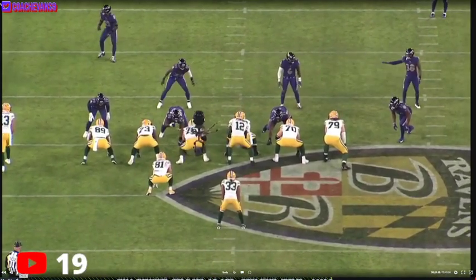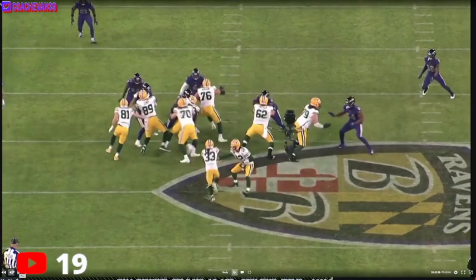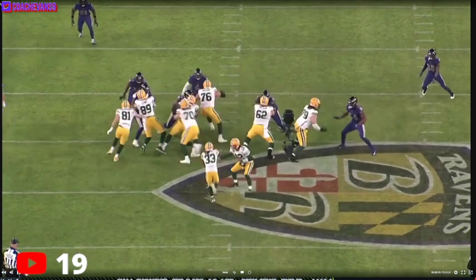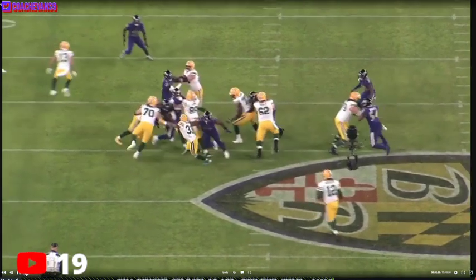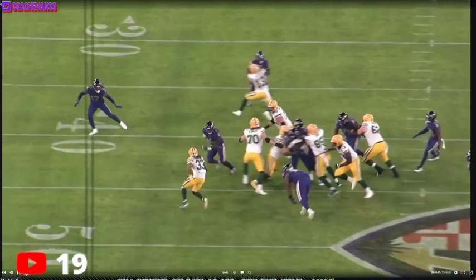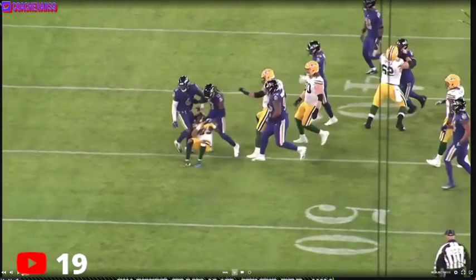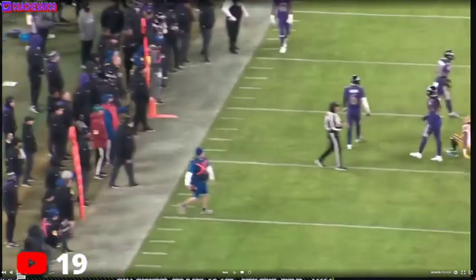Let's watch Queen on this. Queen reading 70, if I'm not mistaken. Reading 70. 70 come over, I'm coming with him. Playing with his hands. 76 trying to block him. Get off me. Now come here. Great play. Great play by 6.